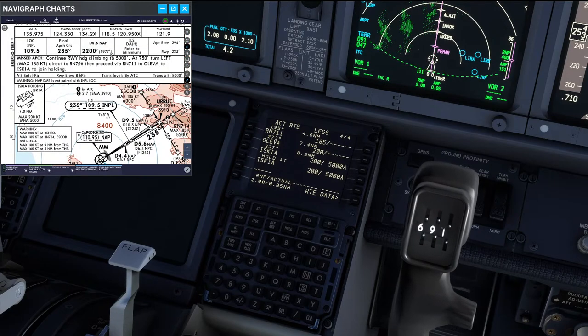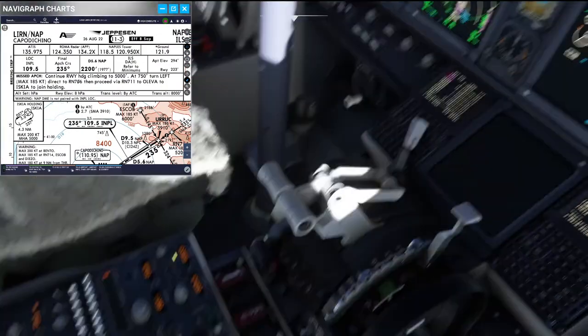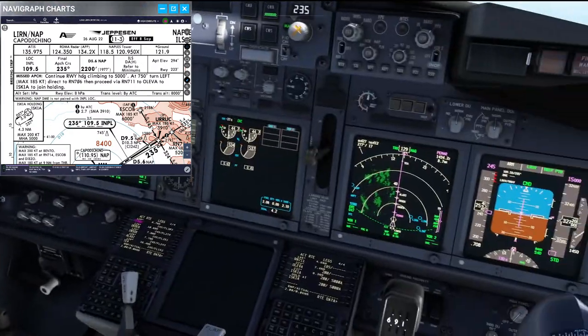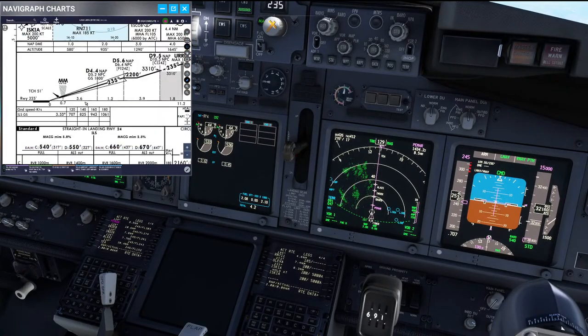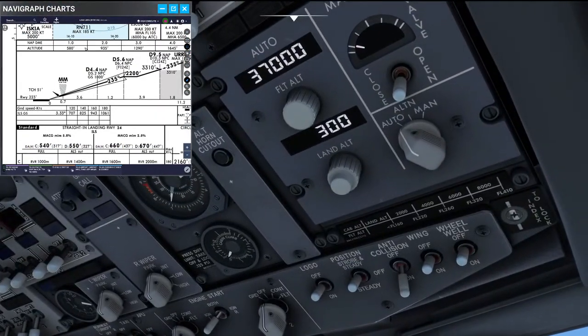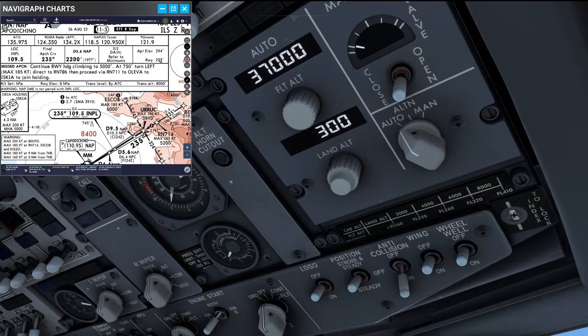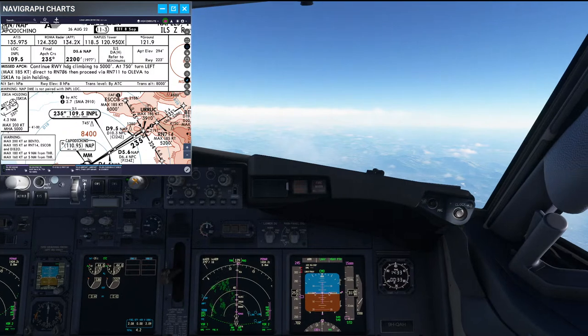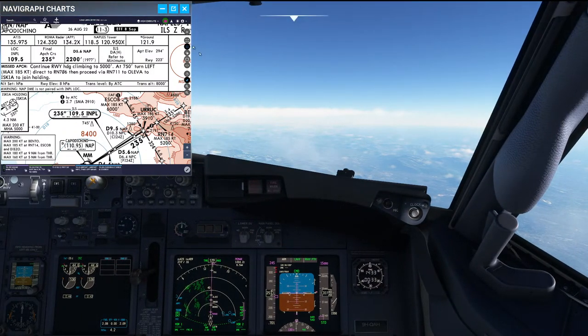Okay. So, frequencies 109.5, set active both sides, course is 235, active both sides, minimum 540 active on both sides, and the field elevation, according to the chart, 294, we have 300 in here, that is good enough for me. Oops, wrong button. Here we go, that's better.